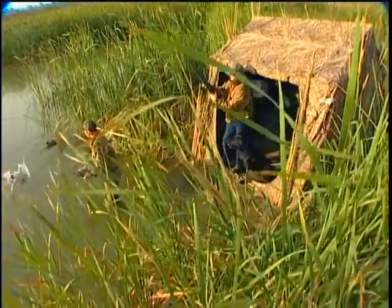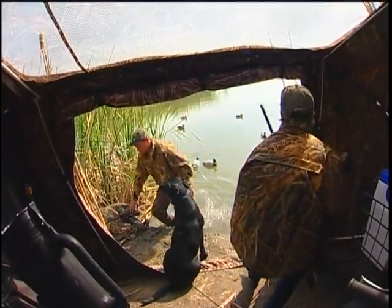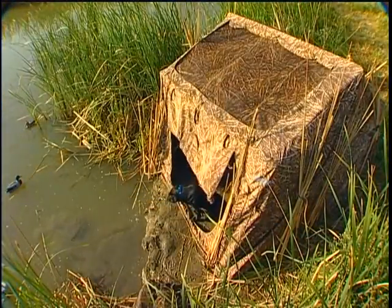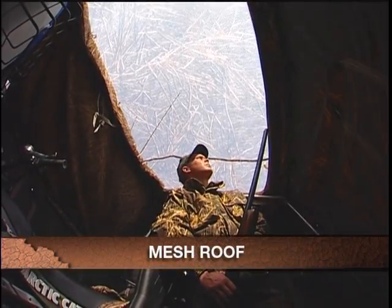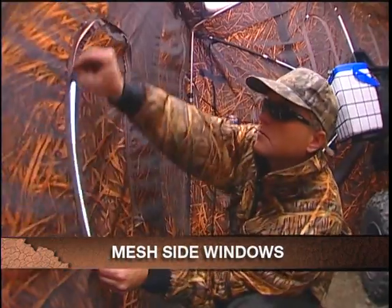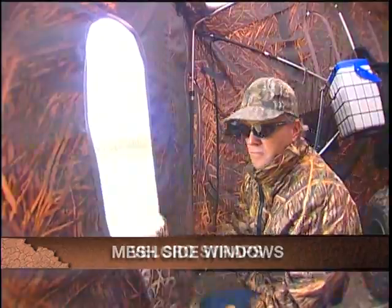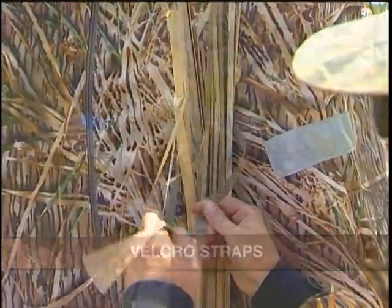Waterfowlers will benefit the most from Arctic Cat's new Rapid Blind system. One of the most exciting parts of waterfowl hunting is watching the birds work. Heretofore, you always had to keep your head down for fear of flaring the birds away. Not anymore. A mesh roof lets you enjoy the magic of flights, then pulls back instantly when the birds approach. Mesh side windows provide added access and ventilation. Velcro straps on the sides allow you to use local foliage for improved cover.